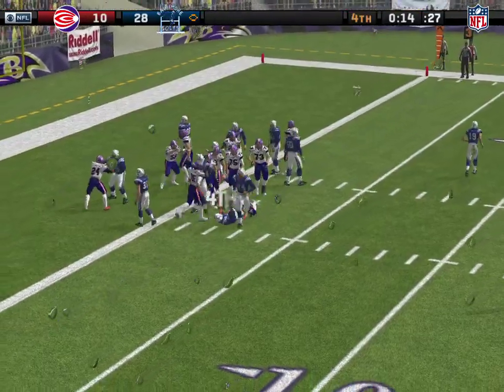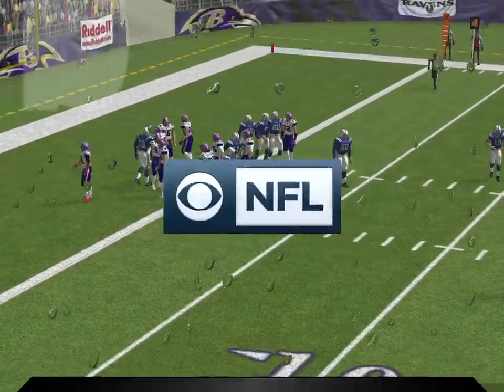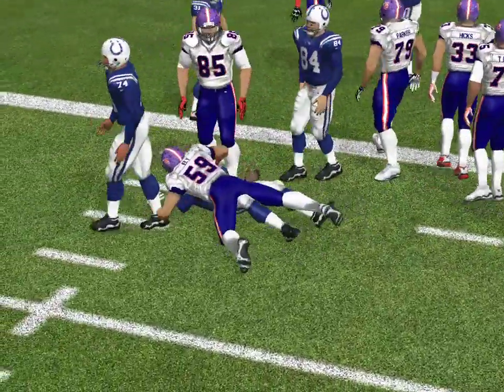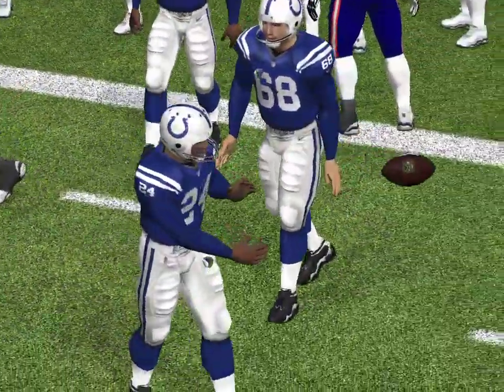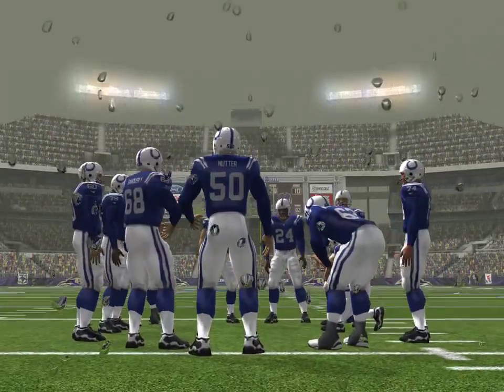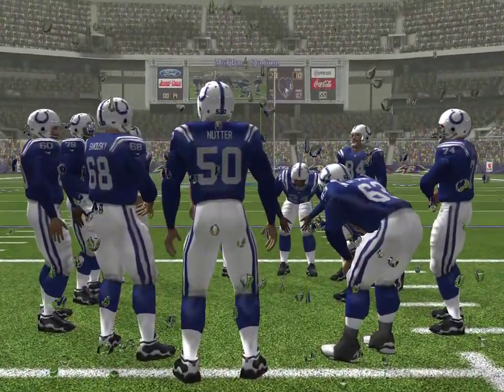Hands it off. Number 59 is there for the tackle at the two. Nothing doing on that play, so they'll probably send in the kick. I think so. When you've got the lead, you don't have to try anything fancy. You just tack on the three and put the game in your defense's hands.